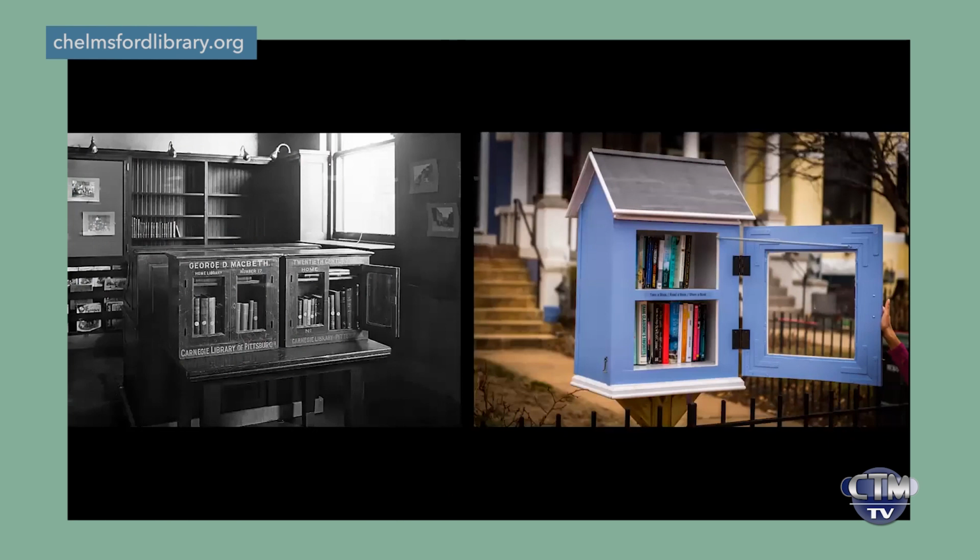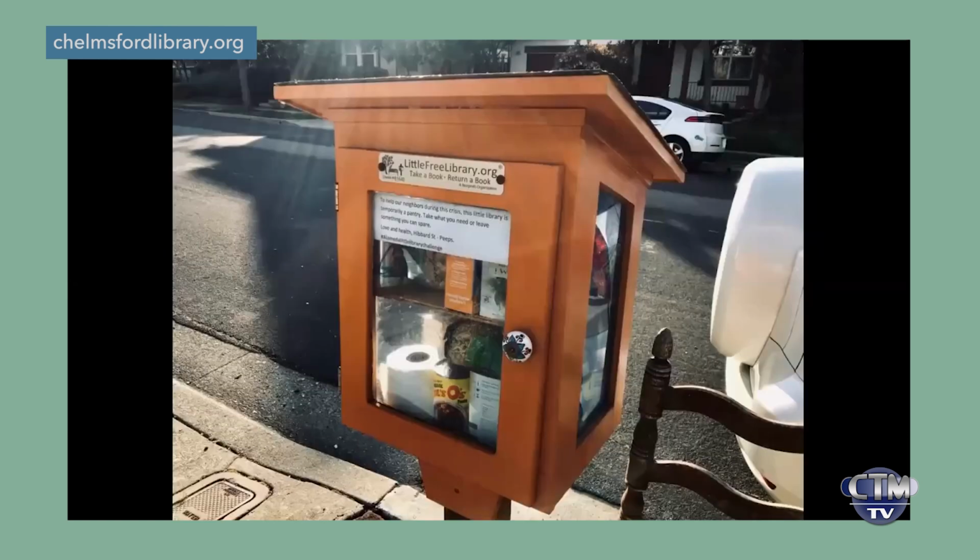I think it's a really interesting expansion on that early notion from Andrew Carnegie about these boxes of books that would travel to different communities, books that would have otherwise been inaccessible to people, and they would move around from week to week. So it's interesting to think about how this notion of sharing and trading and borrowing has evolved over the last century or so.